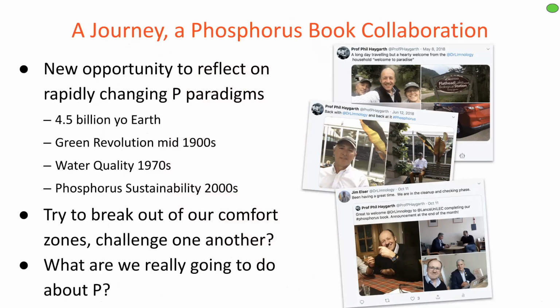Okay, so this is the journey. It's a phosphorus book collaboration. It gave us a chance to reflect on these changing Earth paradigms. Let's remember for a moment, phosphorus has been around as long as Earth has, but only 100 years or so ago did we have a green revolution. We've had water quality issues emerge in the 1970s, and then obviously this awareness of sustainability more recently in the 2000s.